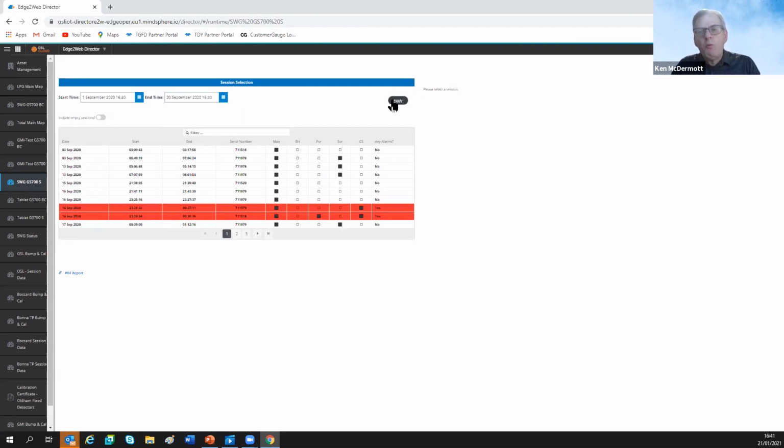Probably worth asking, what do we term by a session? A session is quite simply when the user switches the instrument on till it's switched off, everything that's captured in that instrument is a session. So a session is everything from on to off. What we see here is a summary of, there must be about 10 sessions captured.